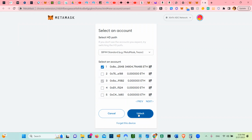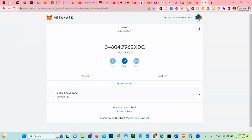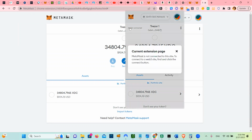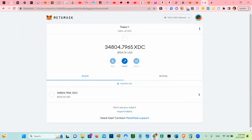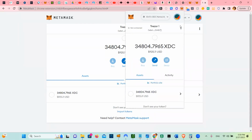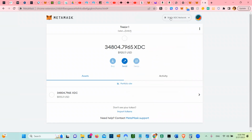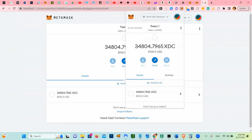I'm gonna select that and unlock it. And now, seems that it's connected. No, it's not. Because it doesn't have this here, not green, it's not connected. I think I removed the account or something. No, I'm not gonna remove it because if I do, it says here that you're not gonna recuperate it.